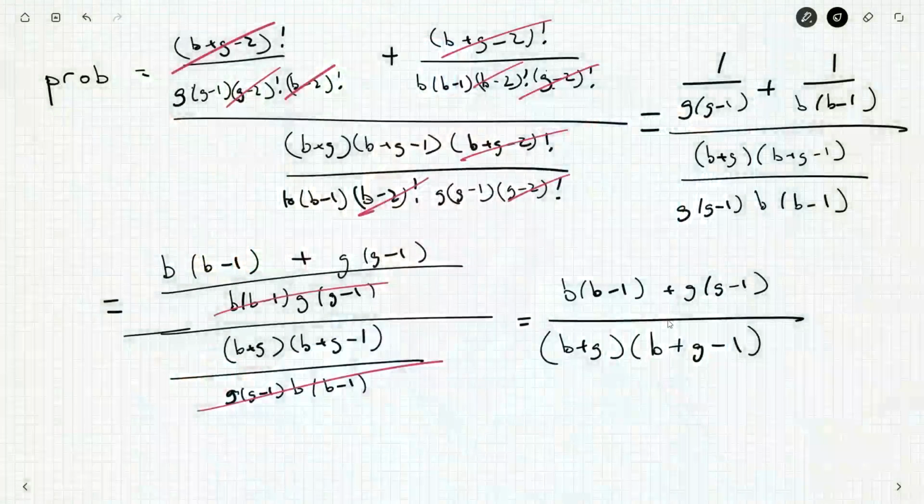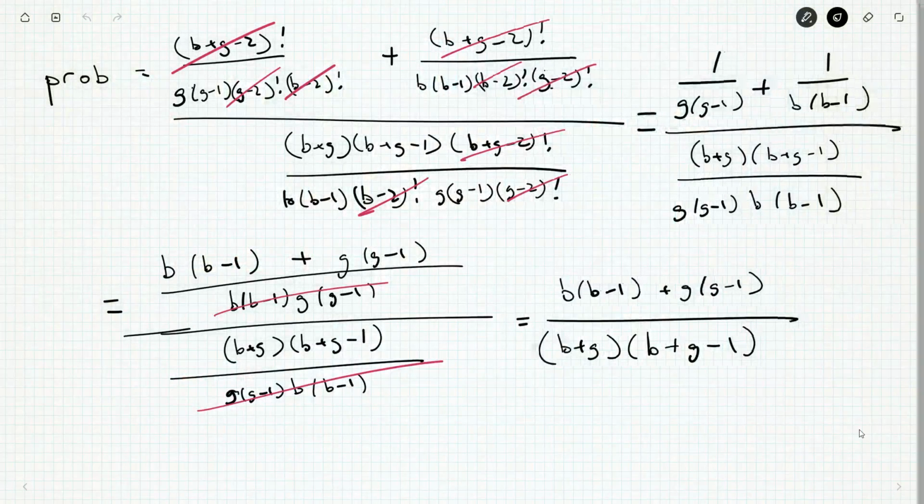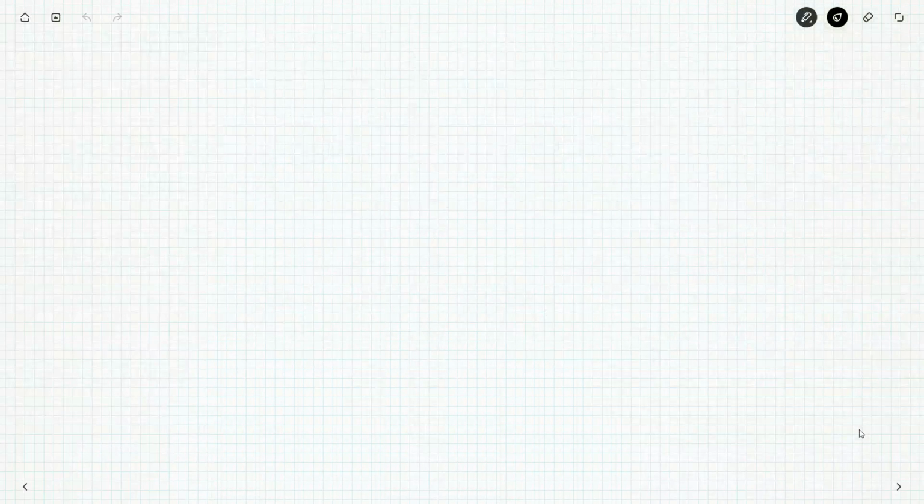Okay? So we've done that. We've gone as far as we really can analyzing just the basic probability setup with the question. Now they're specifically asking for b's and g's that satisfy an extra condition. Namely that this probability here, the one that we just worked out, is equal to 1/2. Okay, that's what we need to now deal with. So we can set this probability equal to 1/2. I'll set that up on the next page.